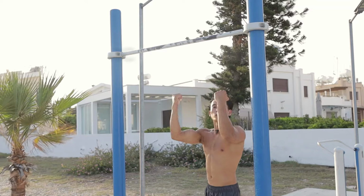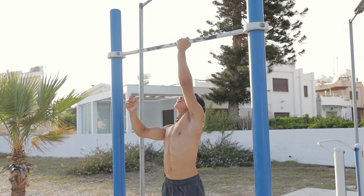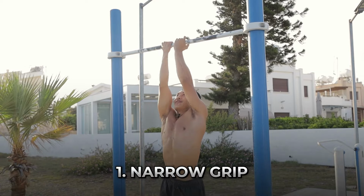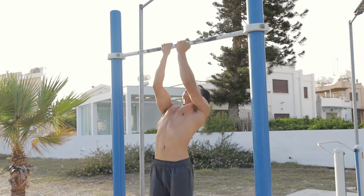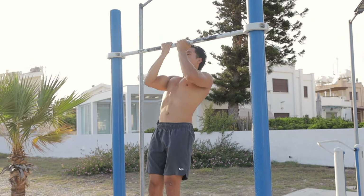Next one, we've got the chin-up variations. Again, narrow, shoulder width, wide. So if you really want to target the biceps, we go narrow chin-up. Boy, this is gonna be felt on your triceps. So let's go for 3 reps. 1, 2, 3. Good, feel that a lot.